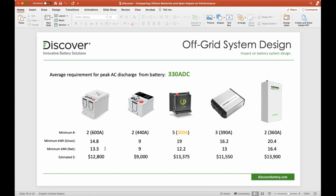Going down the line with the Fortress batteries again, when you have 130 amp peak, as the Fortress 5 kilowatt does, it takes 3 of those batteries in parallel to be over the 330 amp current draw from one of those inverter chargers. That forces you into buying 3 of those batteries and again increases the price. Same thing with a big battery there. At 180 amps rating each, you would need 2 of those batteries at minimum, and that gives you a 360 amp capacity. But you'll see, now you're designing a system that has to have 20.4 kilowatt hours capacity, because a single 10 kilowatt battery can't handle that current. You're driving the cost up and the minimum battery size up as well.